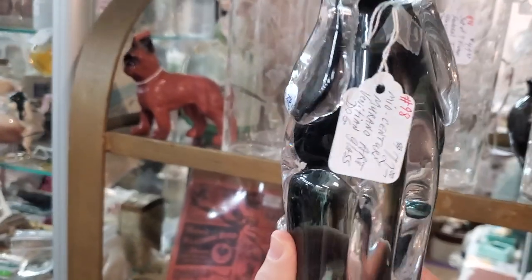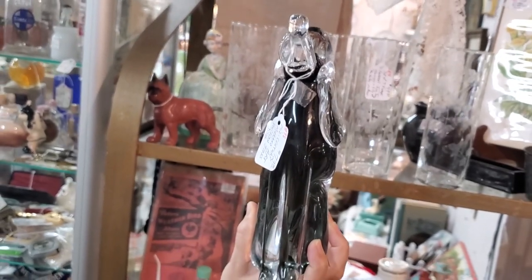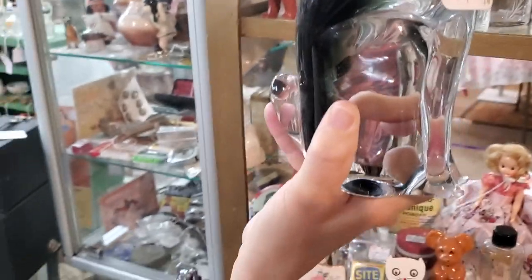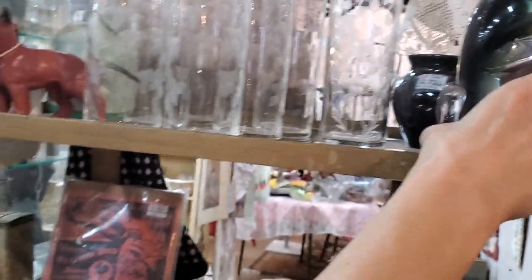Because he's Murano. Oh, that is so pretty though. Right? So that is definitely Murano glass. You can tell, look at how high quality that is. That dog was $72. I just wanted to show it to you guys because I just thought it was so beautiful. And now that I'm thinking about it, I wonder if I ran comps, because sometimes you can still make a profit on those things.